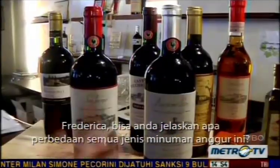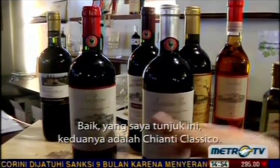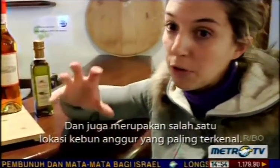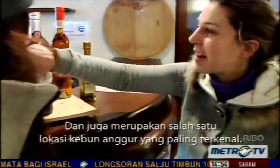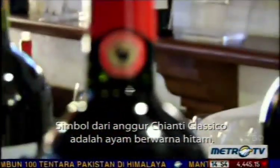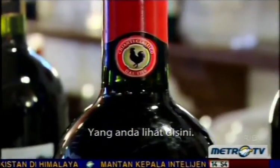Federica, can you explain what's the difference between all this wine? Okay, so both of them are Chianti Classico. Here, Vicchiomaggio, that's our winery, it's in the Chianti Classico region. That Chianti Classico is a very tiny area between Florence and Siena. It's one of the oldest wine areas in Italy and also one of the most famous. The symbol of Chianti Classico wine and the Chianti Classico region is the little black rooster that you see over here.